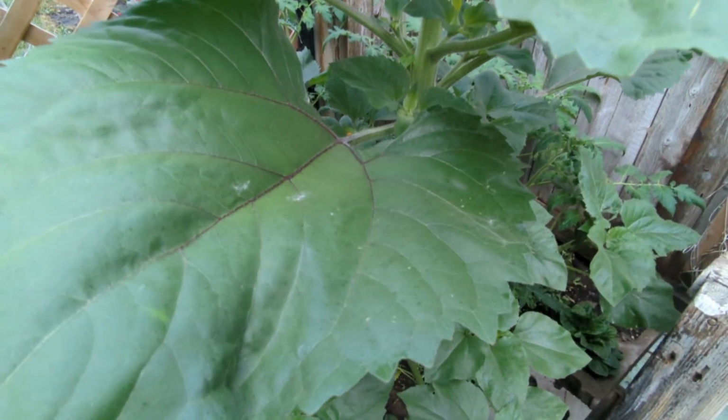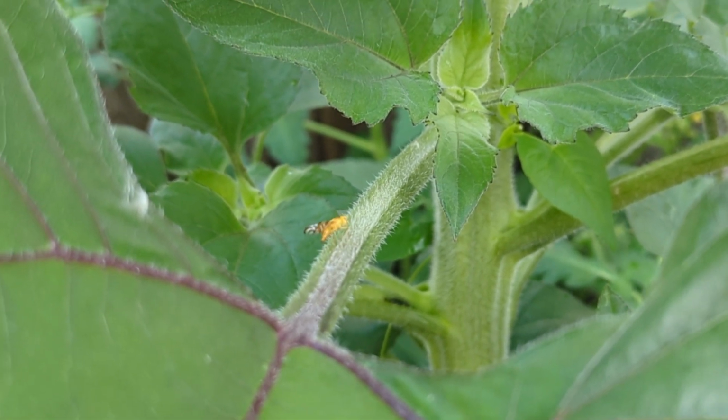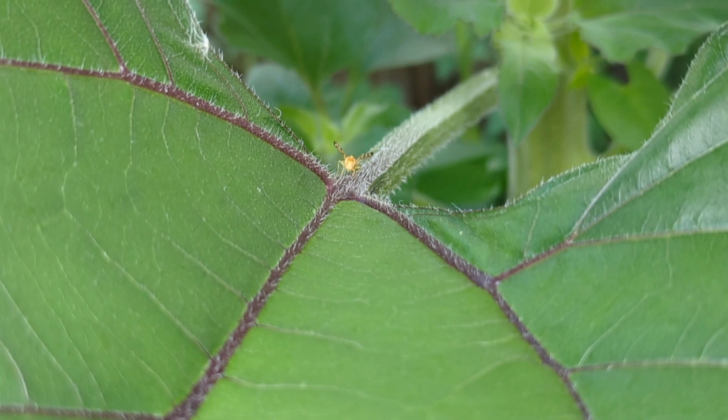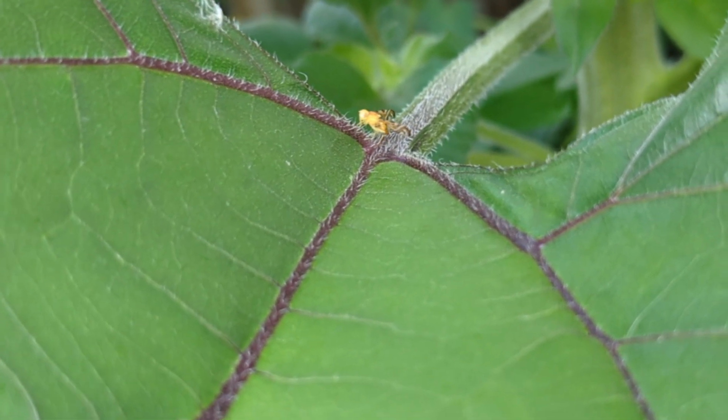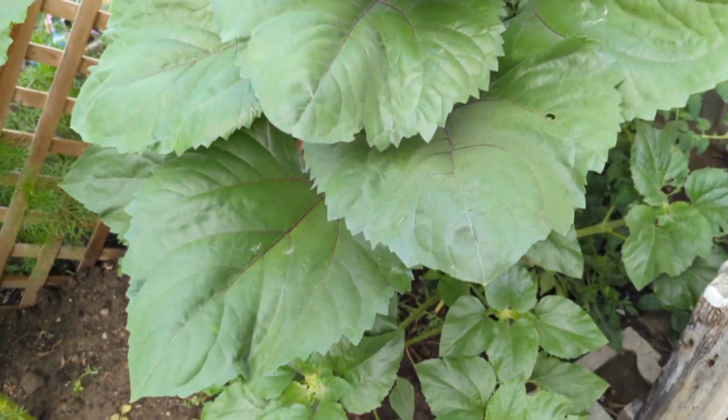Look at this cool bug. Can I get to it? Do you see it? It's a bright yellow flying bug. Who knows what that is? Okay, I stopped to take pictures of that. We'll try and identify it if I can.